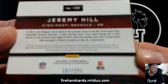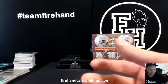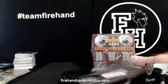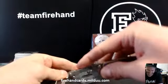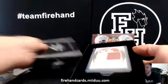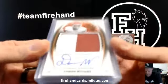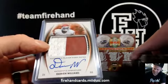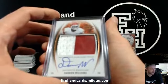Insta PC, Jeremy Hill. Man, 107/299 Leaf Trinity. All right, good luck. We got Damian Williams. I believe that's Dolphins. I can't say 100% though. Damian Williams, Dolphins? I don't remember. Shoot. Probably wrong. We'll reserve that one until somebody corrects me.